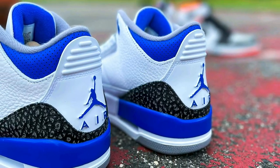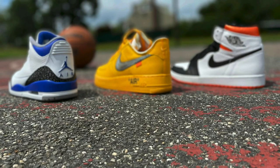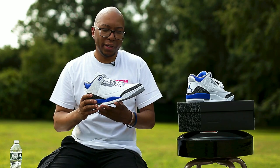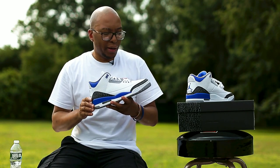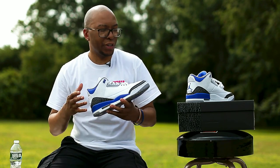I will probably be wearing these shoes this year, but you guys know me, so I'm probably not gonna be wearing the shoe. It is a cool colorway. It's not my favorite of all of them. I like the UNCs a little bit better, but I don't wanna get them confused with the True Blue, and this is the Racer Blue.